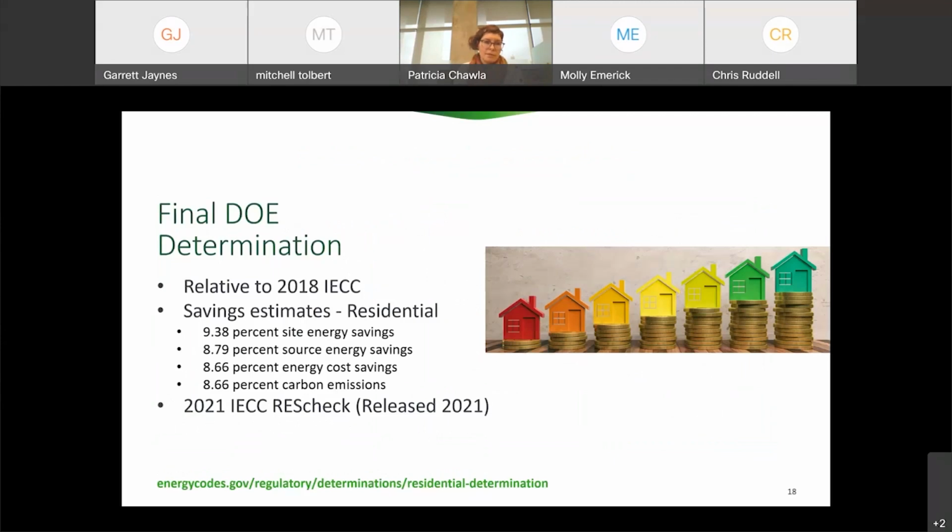Similarly, DOE did a determination for savings on the residential IECC. We had anywhere from 8 to over 9% energy savings, depending on what metric you're looking at. So 9.4% site energy savings, almost 9% source energy savings. And 2021 IECC REScheck is available and was released this past year. So you can go and look at that.